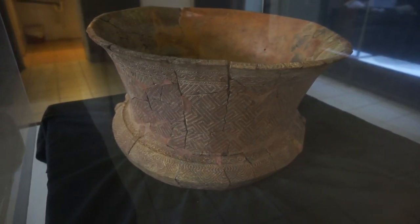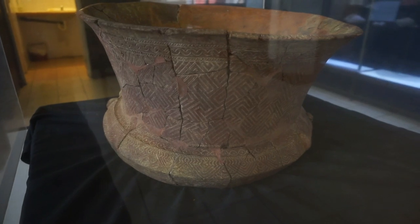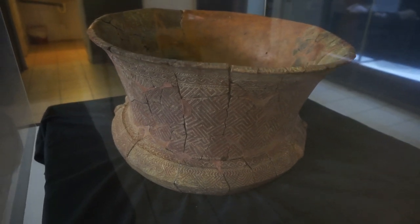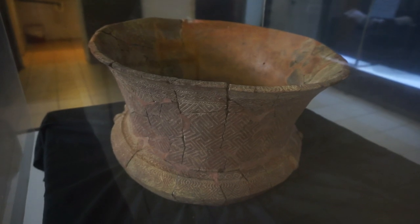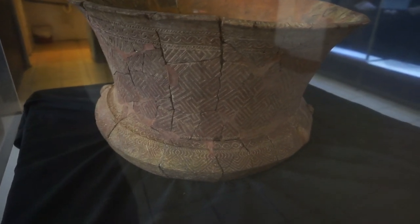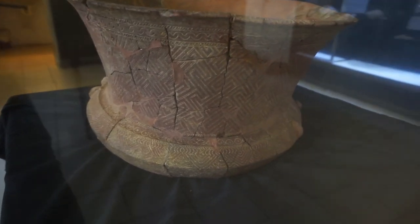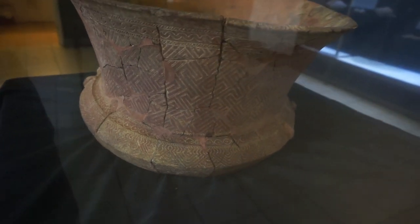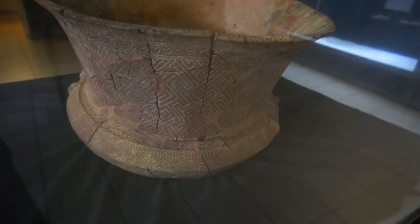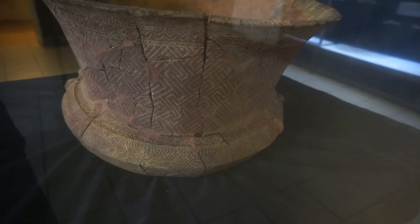And here is the second Lapita clay pot. You can see the elaborate carvings and designs on the side. This one is about 30 centimeters in height and about 40 centimeters in diameter. And it is absolutely beautiful. I hope the camera can capture some of the designs and shapes carved on the side. Unfortunately, the cabinet here is not suitable for videotaping through the plastic glass. But you get a very good idea.